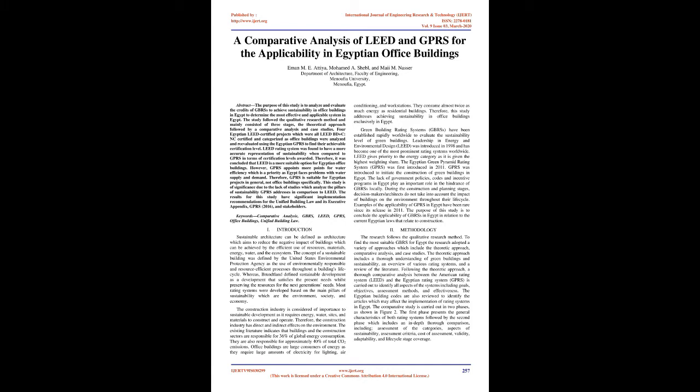This study is of significance due to the lack of studies which analyze the pillars of sustainability GPRS addresses in comparison to LEED. The results for this study have significant implementation recommendations for the Unified Building Law and its Executive Appendix, GPRS, 2016, and stakeholders. Keywords: comparative analysis, GBRS, LEED, GPRS, office buildings, Unified Building Law.